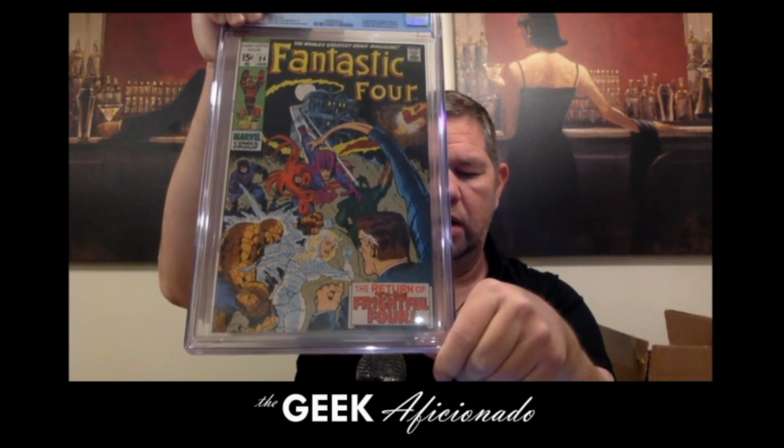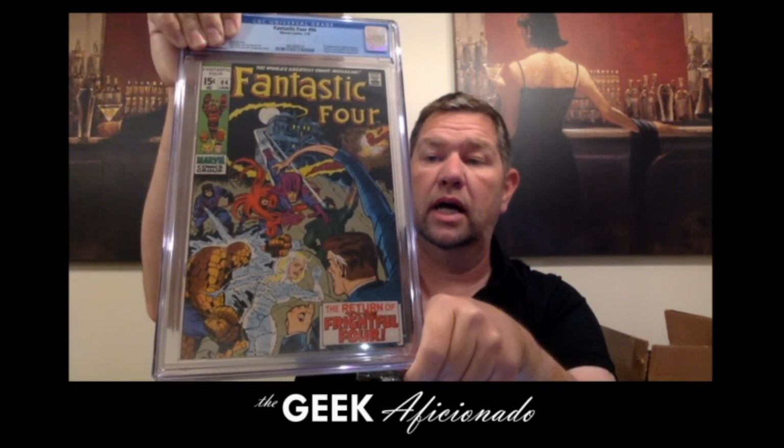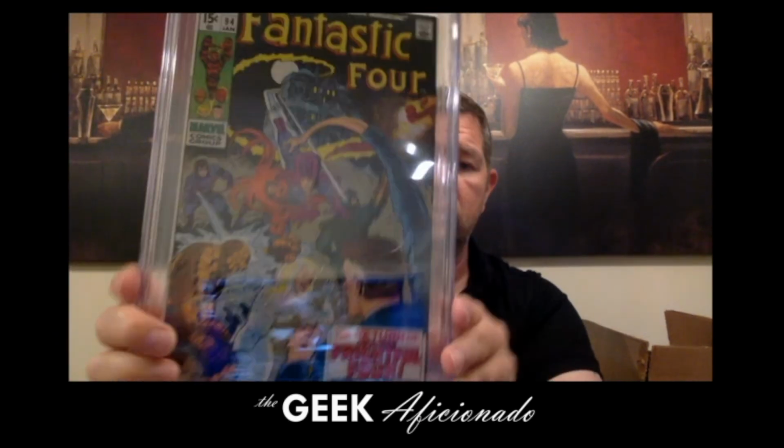I had one at a 9.2. So I graded this at a 9.2, and CGC grades it at a 9.0. And that's off-white to white pages. But that's a great key to have.